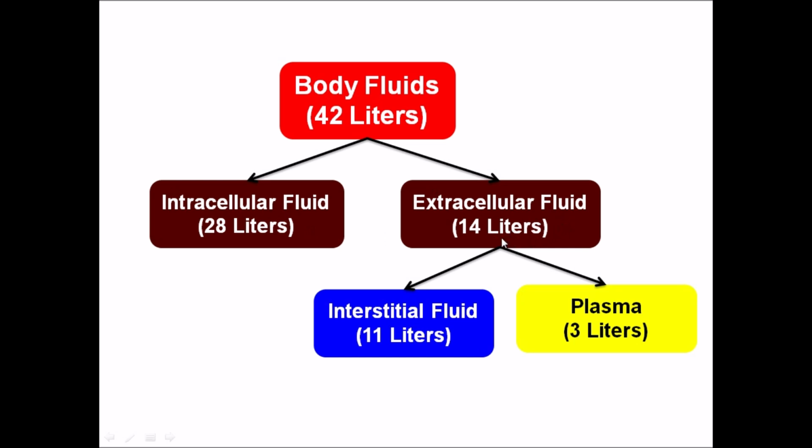And out of 14 liters, 11 liters we call interstitial fluid. Interstitial fluid usually surrounds the body's cells, and plasma is going to be about 3 liters. So an average person has about 3 liters of plasma in his body.